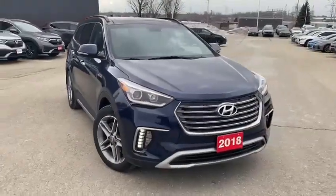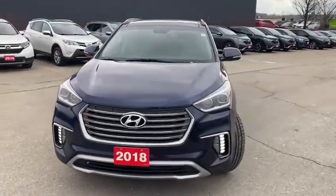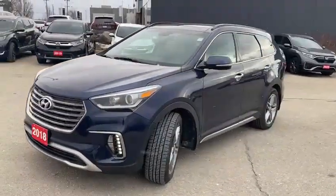So today I wanted to show you the 2018 Hyundai Santa Fe XL Limited. Complete with navigation, ventilated seats, and the biggest sunroof you've ever seen, this is sure to wow your neighbors.